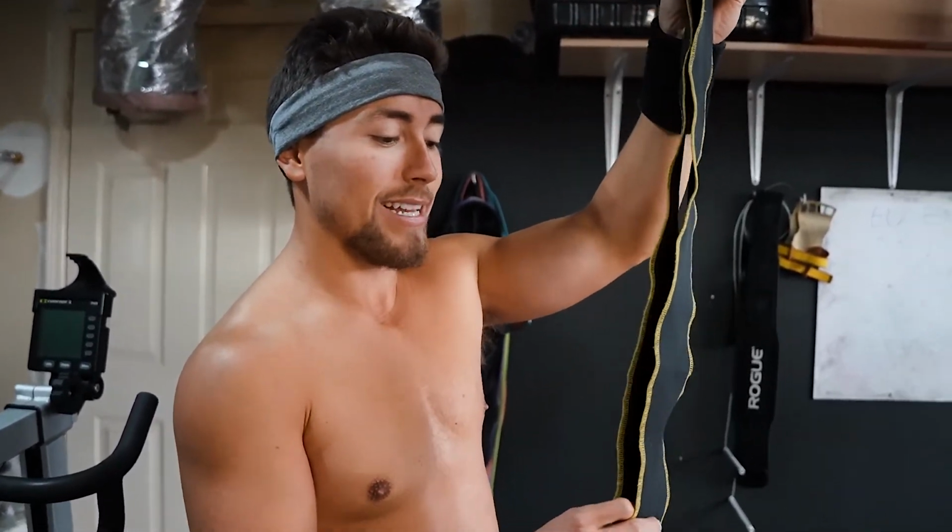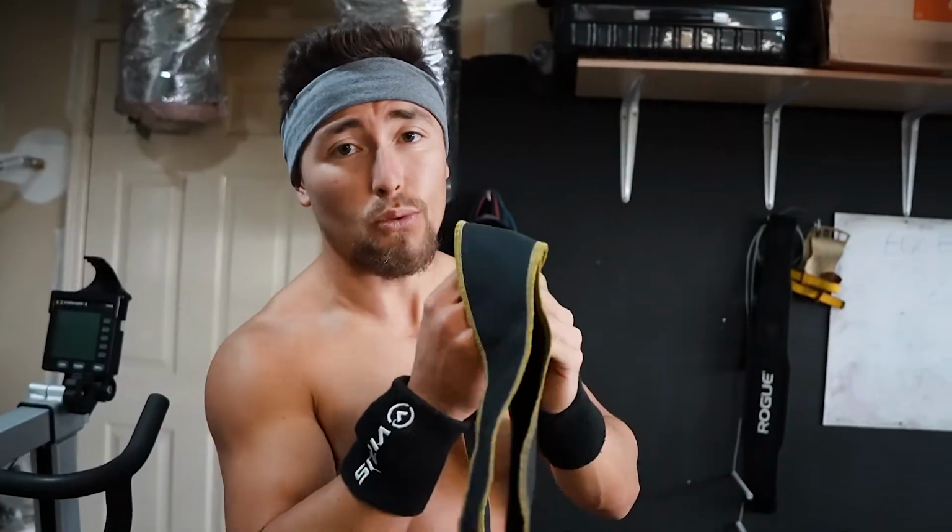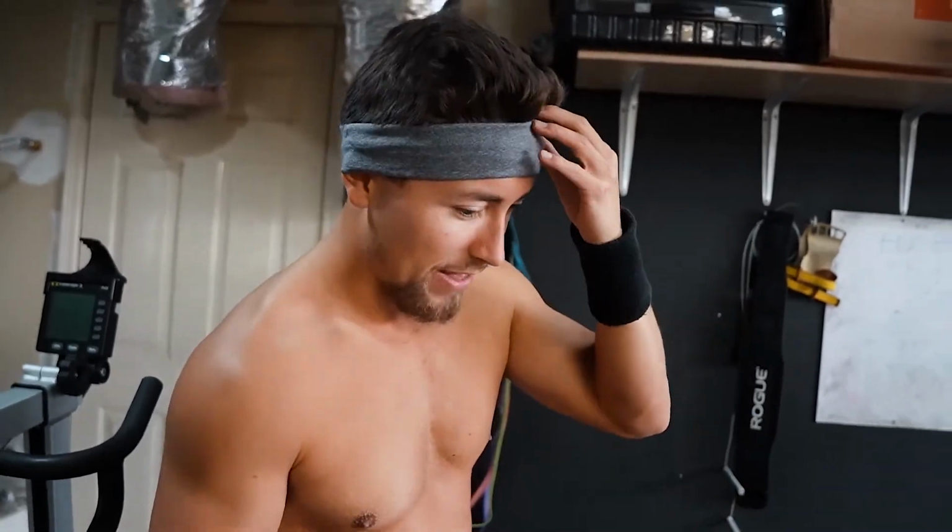These are very simple. Someone at my CrossFit gym made these and I've been using them ever since, and they provide immense, tremendous support. They never go loose or anything. So wrist wraps under your sweatbands and then your sweatband up top, headband, are awesome little gifts.